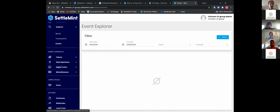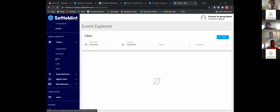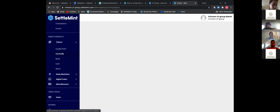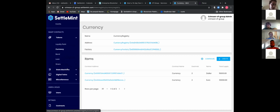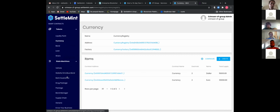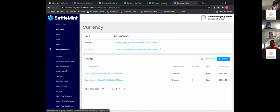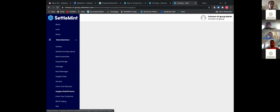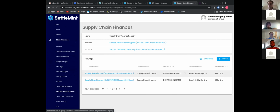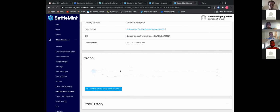And here on the left-hand side, you see the different smart contracts that have been integrated from the integrated developer environment into the system. So we have those that are more token related, like currency contracts, for example. But we also have those that are more state or more process related, like, for example, we can take the supply chain finance. So if you want to see a visualization of this smart contract, you just go here, and then you can see.